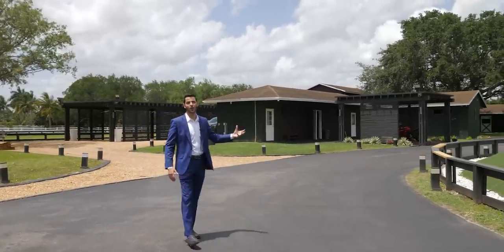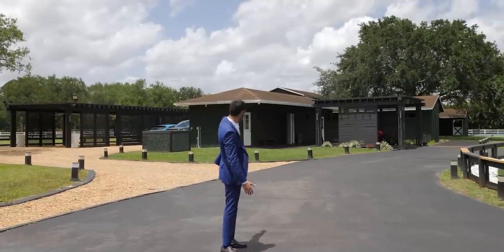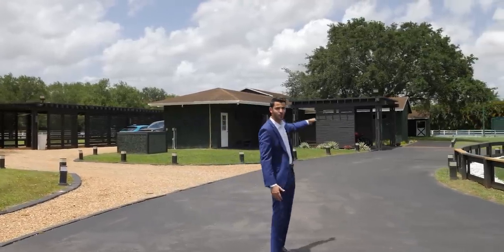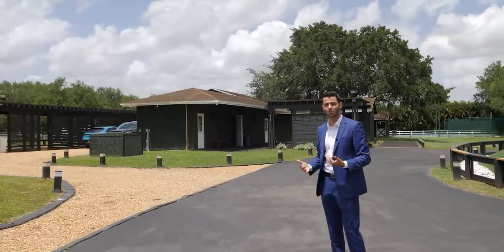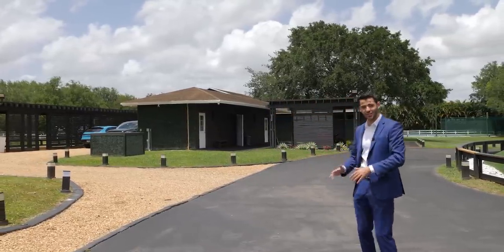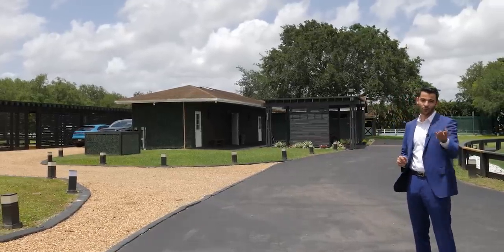Right over here, we have 2 rooms with 2 bathrooms, right? We're not gonna show you inside, but just to give you an idea, 1 bedroom's on the left where that little white door is, and then another bedroom on the right there with its own bathroom, and they have little kitchenettes too. So if you have anybody who lives in the property, this is where they can stay. But there's actually another place for the people who wanna take care of the horses, which we'll show you now.